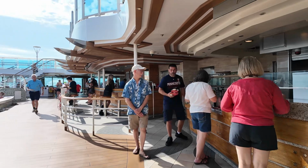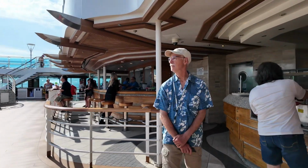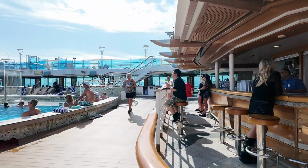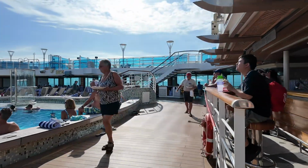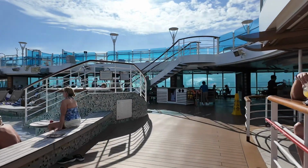Right here you have a burger area. It is called the Trident Grill. They have hamburgers, hot dogs, actually sometimes they have tacos. Then there is the bar in the center, and on the other side is really delicious pizza. They typically have a pizza of the day.